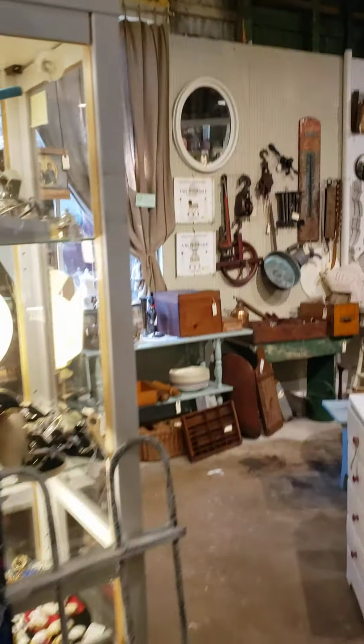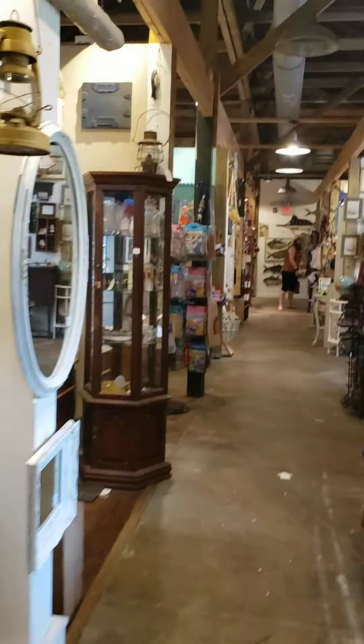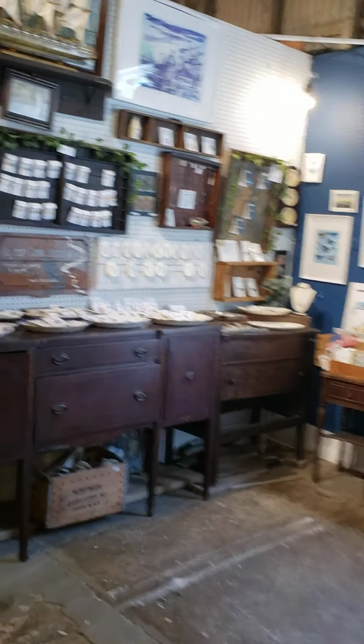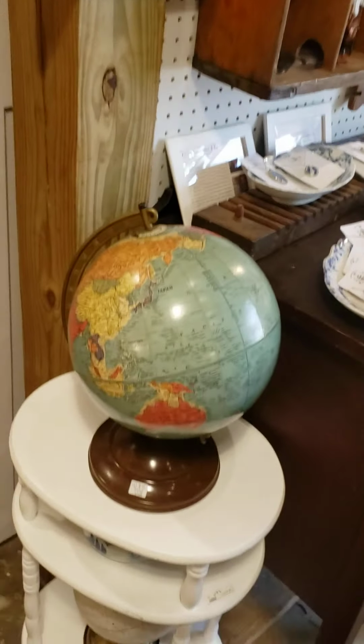All right. So anyway, I'm looping around, but you can see there's more and more and more and more. As far as the eye can see, this place is absolutely a treasure trove. So be sure to come to the garage and check out all the shops, and I think you'll be quite amazed.